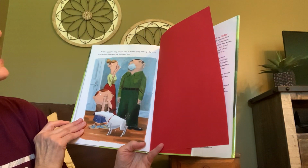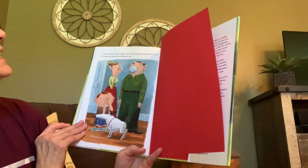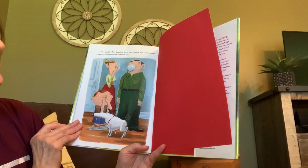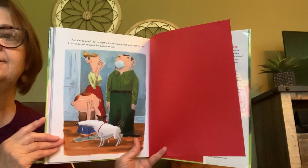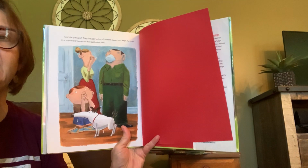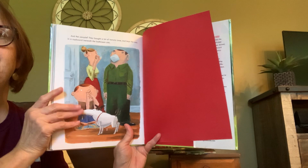And the people, they bought a lot of tomato juice and kept the cans in a cupboard beneath the bathroom sink. And there they are. Look, the dad even has on a mask. So everybody ended up being happy. Dumpling was able to be friends with the skunk, and the parents and the little boy were okay with it because they found a way to make her stop stinking if the skunk sprayed her.